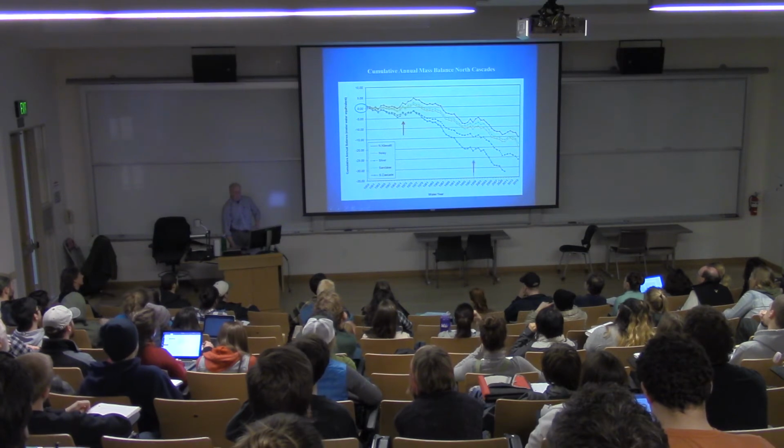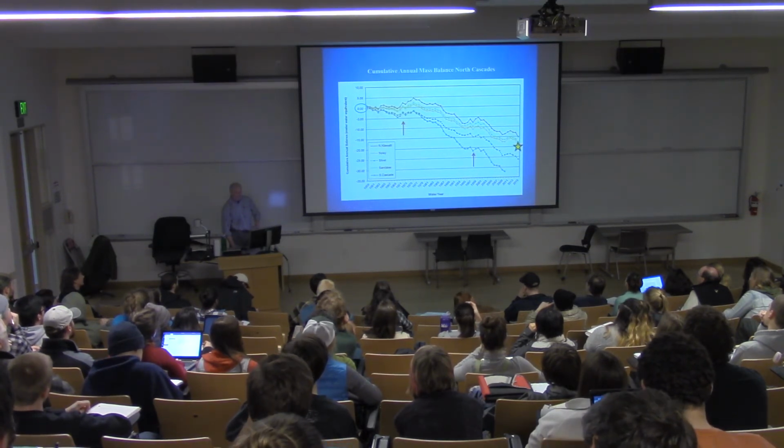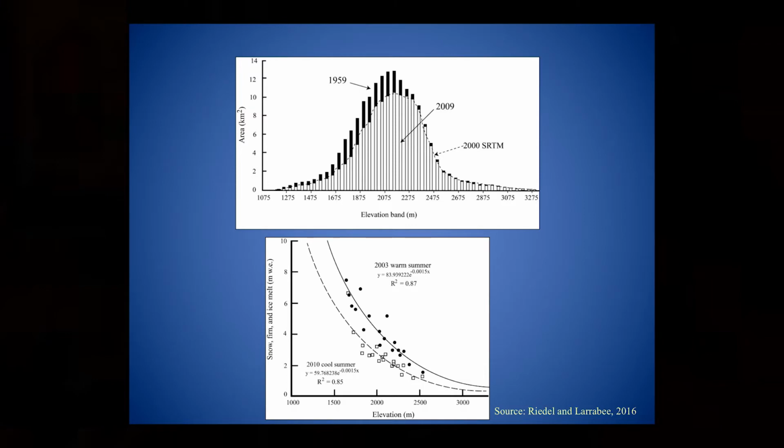We see the Pacific Decadal Oscillation really clearly, and over that period of time, the average loss is about minus 20 meters of water equivalent for the glaciers in the North Cascades. So if you multiply that 20 meters by the area of all the glaciers, you get the volume loss that's occurred. The other information that we used looks at how the glaciers have changed with elevation.